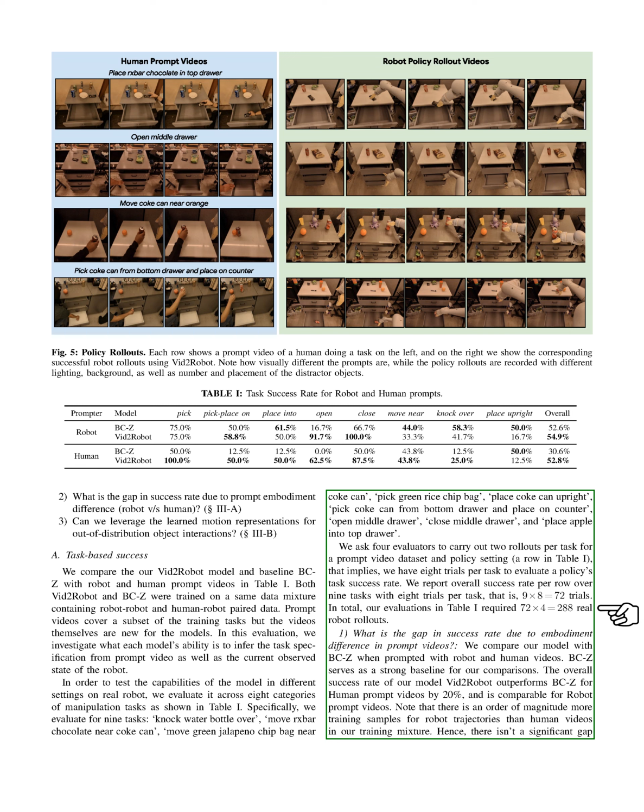Section: What is the gap in success rate due to embodiment difference in prompt videos? In this section, we compared our model with BCZ using robot and human prompt videos. BCZ served as a strong baseline for our comparisons. Our model, Vid2Robot, performed better than BCZ by 20% for human prompt videos and comparably for robot prompt videos. Despite having significantly more training samples for robot trajectories than human videos, there was not a significant performance gap for robot prompt videos.